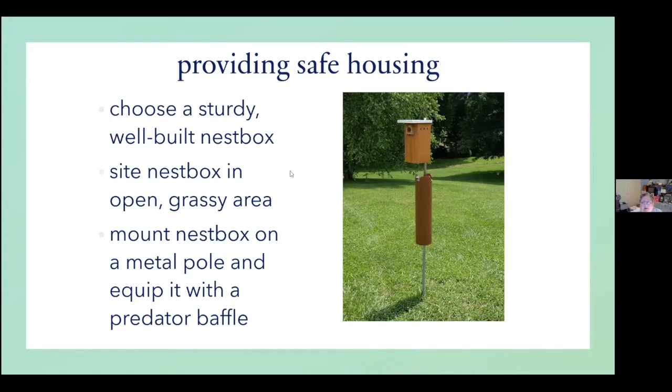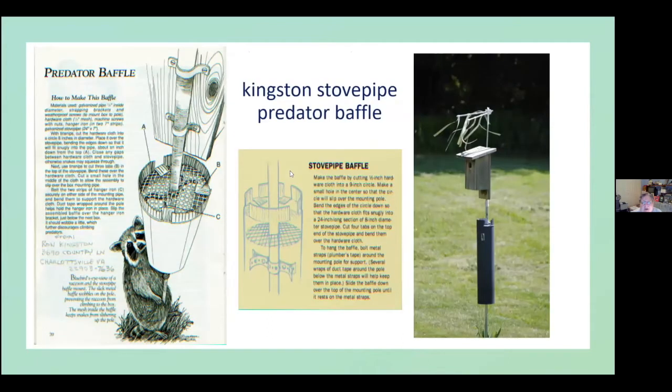This is the pattern for the stovepipe baffle that all of my nest boxes that I'm personally responsible for are equipped with. I find that it does a really good job protecting, especially against raccoons. Larger snakes have been known to breach the baffle, but most of my nest boxes are not located in territories that have a lot of snake infestation.